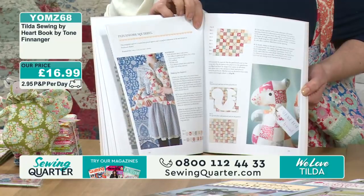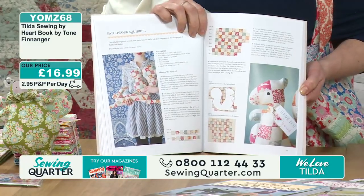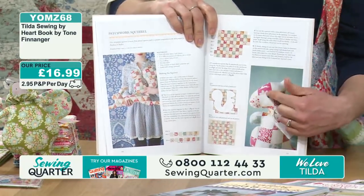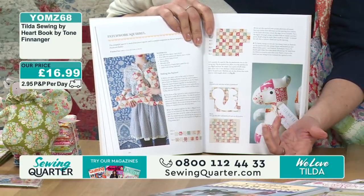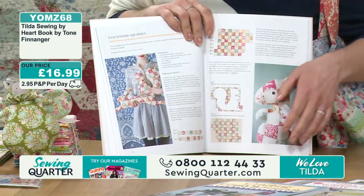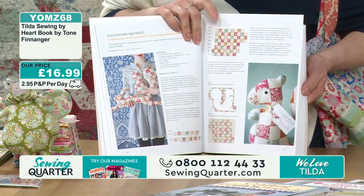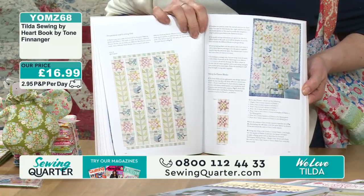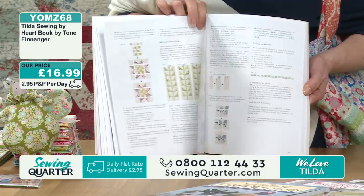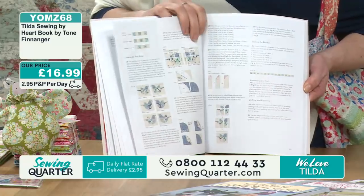And again, more quilts. I whipped up a squirrel one evening. And actually, it's only patchwork on the front. Then she suggests using just a plain on the back. So something like your Rosenberg on the back. And you only have to patchwork the front. Same with the rabbit. I think the rabbit makes a great doorstopper, draft excluder, rather. Full details. This is really in-depth.